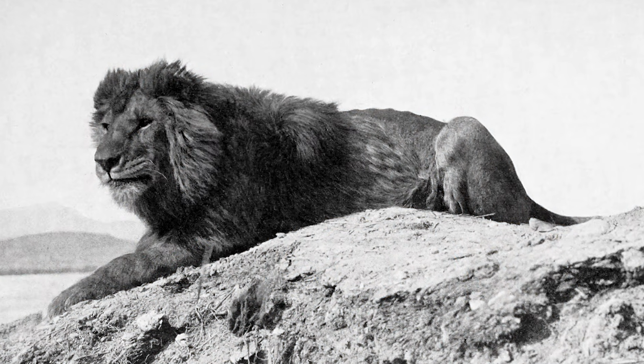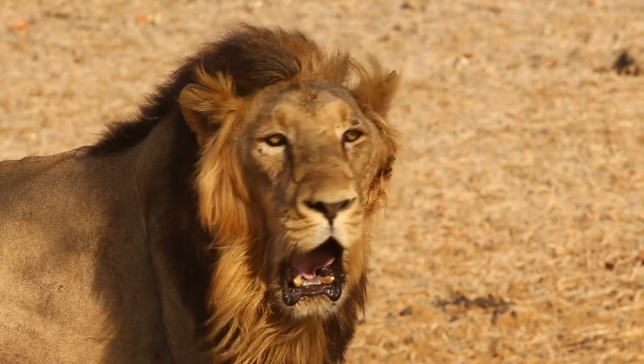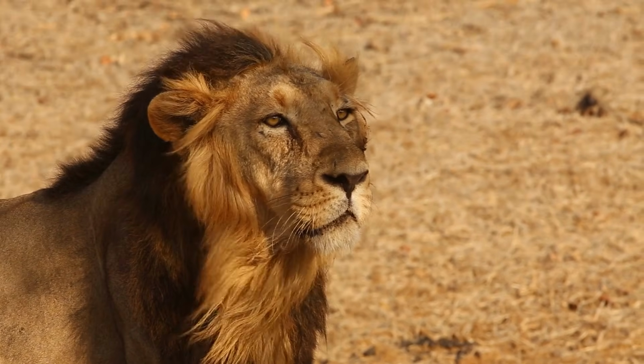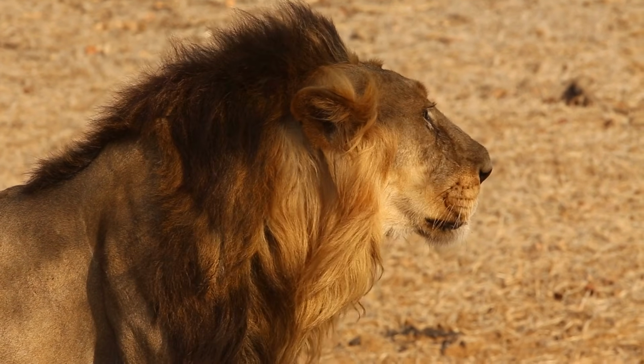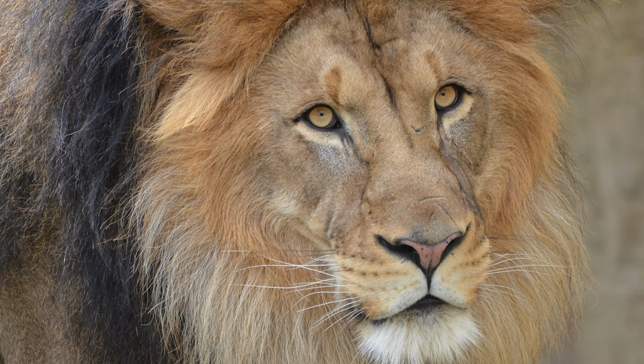Interestingly, those from the West Central Africa region and the Barbary lions do have the same belly fold. Around 50% of Asiatic lions have what are called bifurcated infraorbital foramina. These are small holes in the skull that allow nerves and blood vessels to pass to the eye. If a lion's skull has two of these, it's an Asiatic lion.